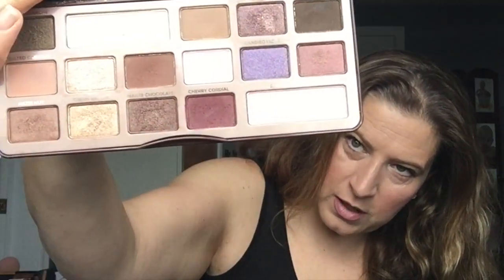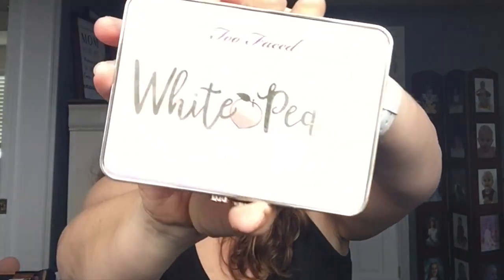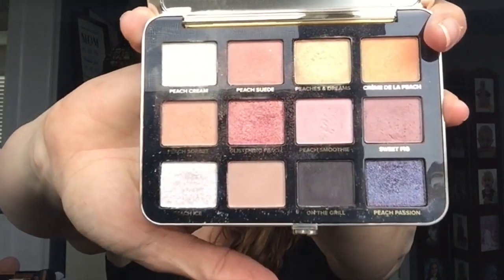The 2 palettes that I love that are high-end, I own others and I do reach for them, but these are the 2 that I reach for the most. So most of the time I go with the Chocolate Bar by Too Faced, just the more natural colors. So this is my go-to most of the time. Right now I am wearing the White Peach by Too Faced, and I do love using this one in spring and summer just because the colors are more spring and summer like, and just something lighter on my eyes. So this is a great small palette as well for travel if you're looking for that.